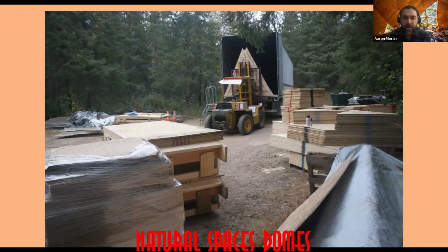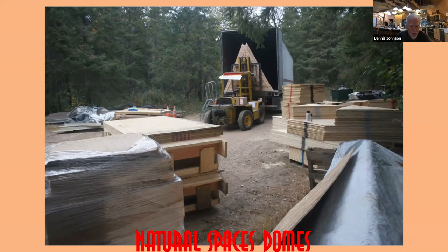We have Jenny from Vistabella, Trinidad and Tobago. What material will be used in order for this structure to withstand hurricanes? Dennis? Well, it's the standard materials that we use. In the current picture you're seeing 3/4 inch plywood triangle panels. It's not 1/2 inch, it's 3/4 inch. The connection hardware system is a big part of it.